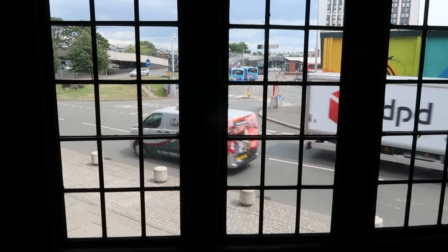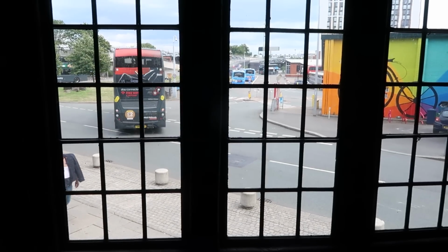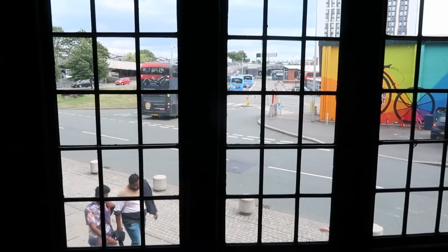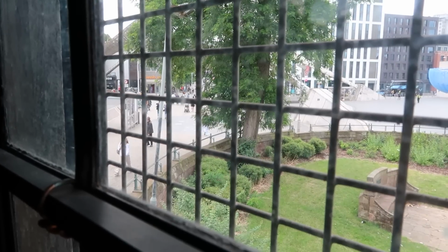And there is quite a bit of traffic here. There are times when a bus drives by and I make eye contact with someone on the top story of the bus. And yet somehow it's very peaceful and relaxing. These thick stone walls block out a lot of sound because there is quite a hustle and bustle in this area. Oh, there he is.